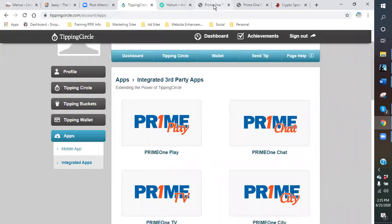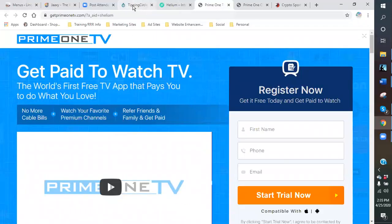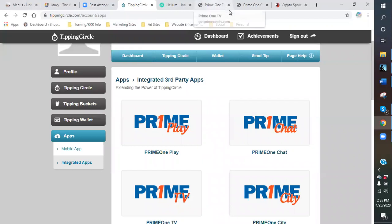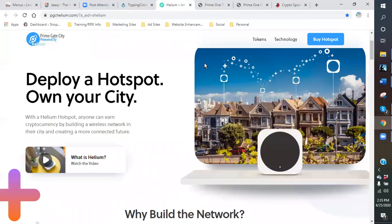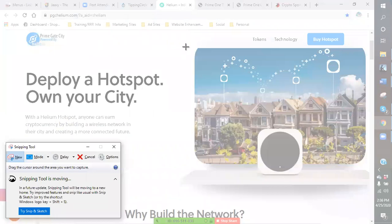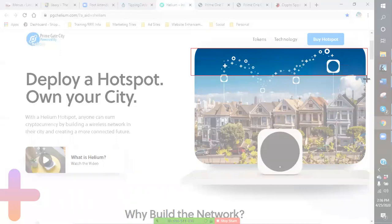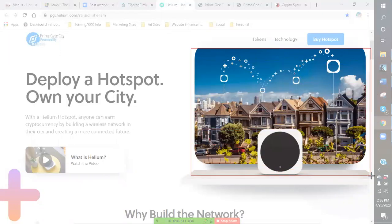So if you don't have the apps for the TV and you would like to use them, now I'm going to show you how I go in and do those. So we've got the Helium. Like I said, I have the snipping tool. It comes with the Microsoft Windows program. You can search on Google for a snipping tool for Macs. There is one available, it's just not called that. Then you just highlight the image that you want to use.